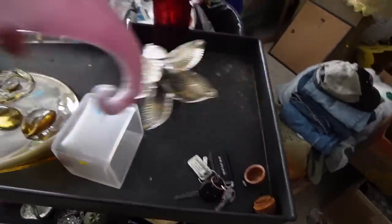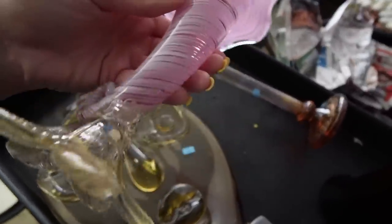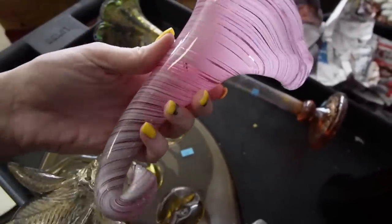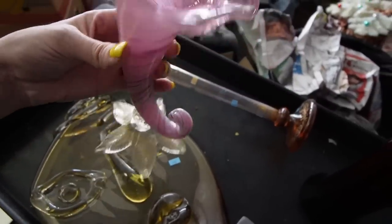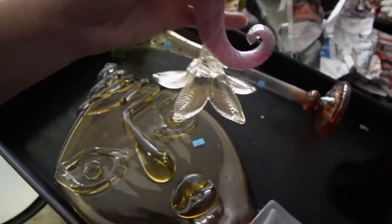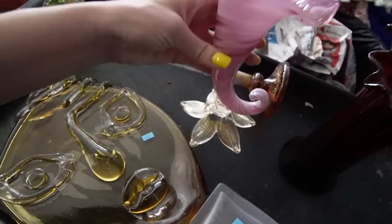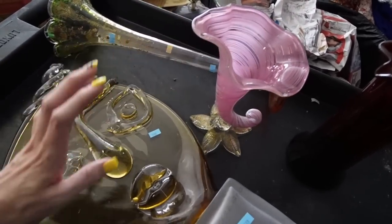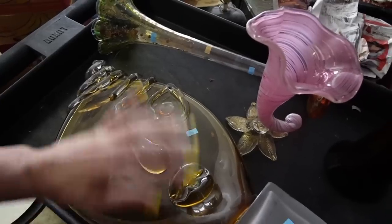This was in a lot, and I only came across one piece. But it has this beautiful aventurine base and this swirl pink and white. It's shaped kind of like a cornucopia, but I liked the foot on it and I thought, you know what, that could be something good. A lot of the glass I buy at these auctions is based on instinct, and I seem to have pretty good instinct when it comes to it, so I'm just gonna keep using that.